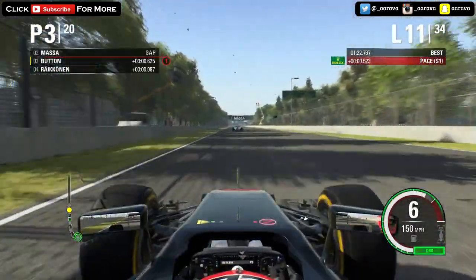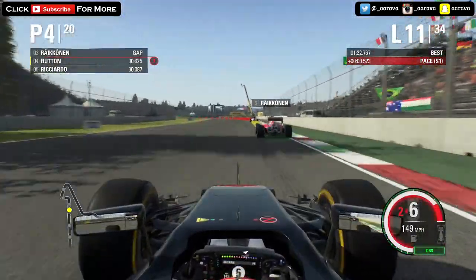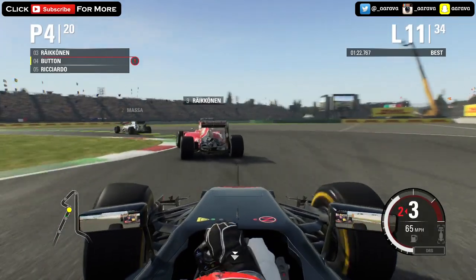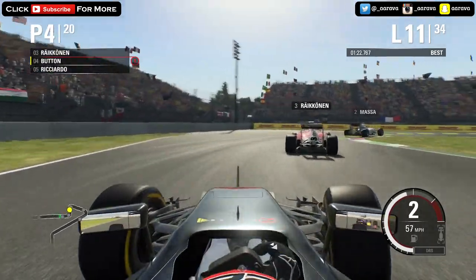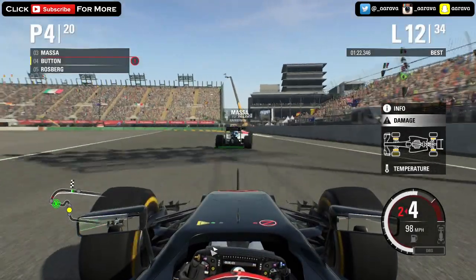He's going to have DRS. I have DRS from Massa, but that's not going to help me, because look at that. Raikkonen with the DRS, and the Ferrari engine just waltzes past us. We're down to 4th place. Crucially, Ricciardo, though, is still behind us in 5th. But Massa, again, like Bottas, just came out of nowhere, just got the position really easy there.